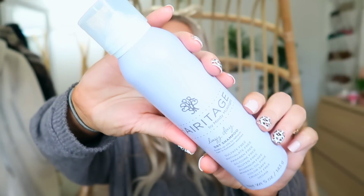I'm not sure. I don't have dark hair, so I can't tell you, but I do notice on me, it does give you a little bit of that, I don't want to say ashier, but lighter tone. This is the Heritage by Mindy McKnight Lazy Day Dry Shampoo. Again, free of all the yuckies. It is vegan, it is color safe, and that is what the actual packaging looks like. So it's a really pretty lavender. It smells amazing. It does the trick. It sucks up all the oil, and it gives you a little bit of body as well, which is really nice. So that is another great hair product that I would definitely recommend.